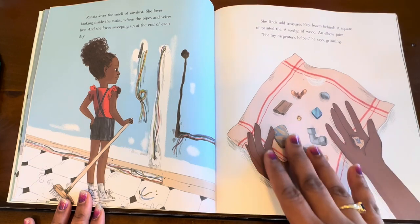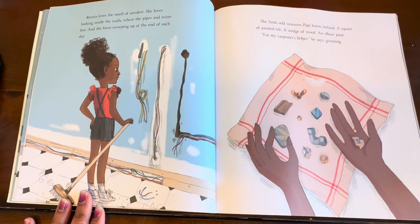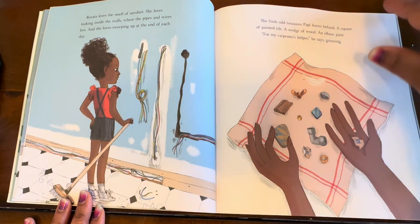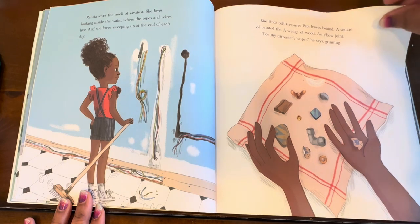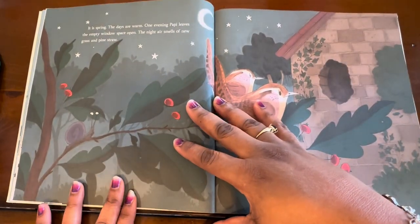So she loves finding all these little knickknacks that he leaves behind. And I'm sure Renita probably sometimes finds knickknacks inside the walls and stuff. That's really common. You know, all kinds of goodies, little treasures.